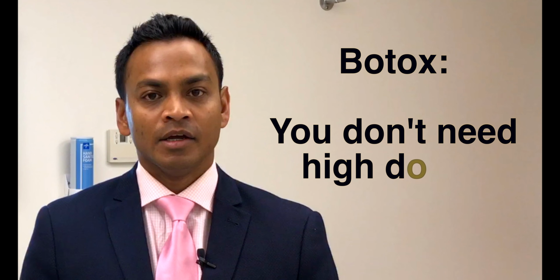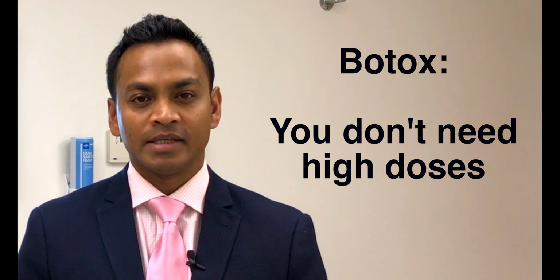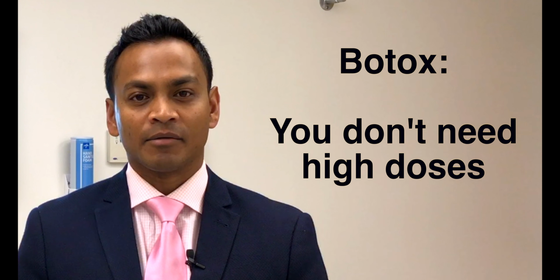In terms of Botox, I recommend to patients just to really use a very light dose of Botox. The purpose of the Botox in your 20s is really not to get rid of any lines and wrinkles, because most people in their 20s don't have that. But what they do have are dynamic wrinkles. When they move their face, that's when the wrinkles show up. And the Botox is really there to soften that line from forming.